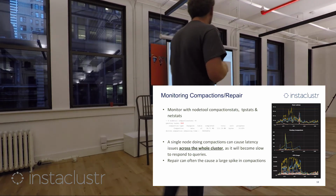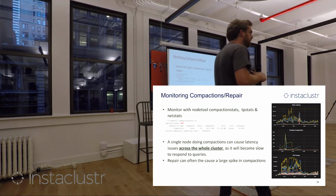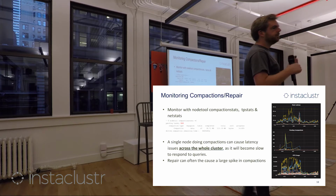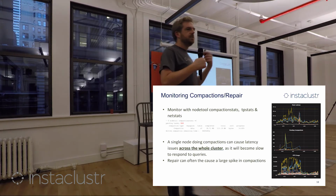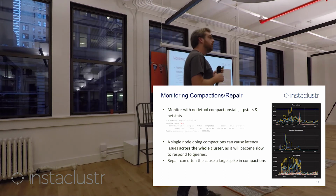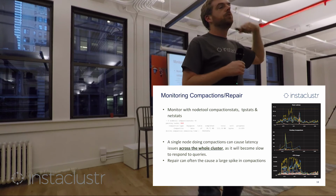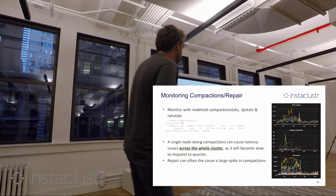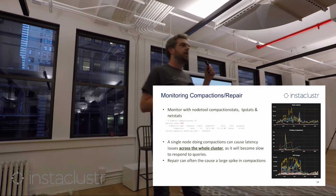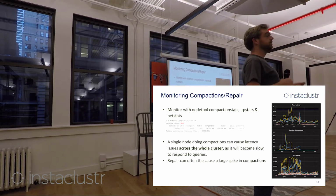The main thing to have a look at is the compaction stats. That's the number of pending compactions, or the number of SS tables that Cassandra is trying to merge together. And what it will do is generate a queue of SS tables that it needs to merge. You want to keep that queue fairly low, because if it's building up, that means that Cassandra is not keeping up with its compaction workload. It also means that your latency is probably going to be through the roof, because there are more SS tables on disk that it needs to piece through in order to serve a single read.